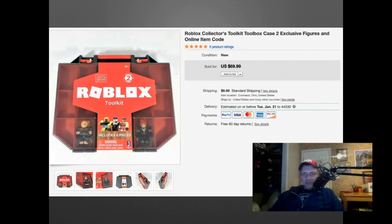There might actually be, it says 6 pieces, so there might be something else in there. I don't know. Under the cardboard, probably. I can't show you the extra pictures because I'm on the keynote presentation, but it is pretty cool.